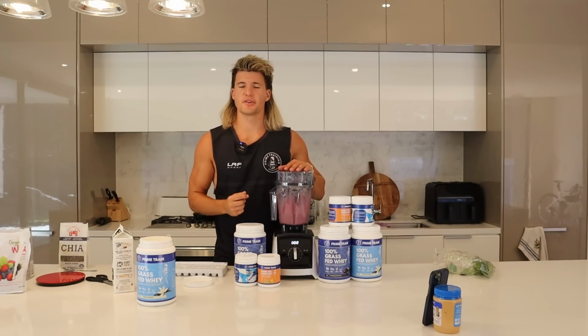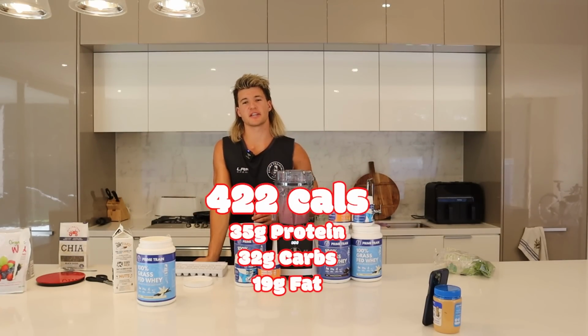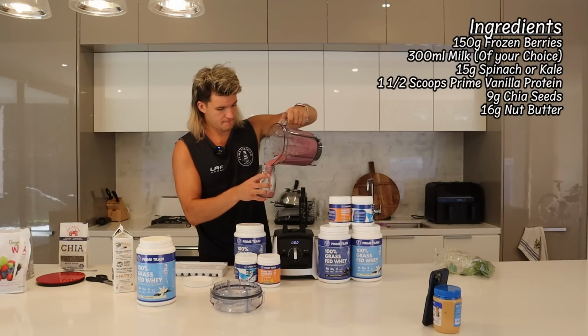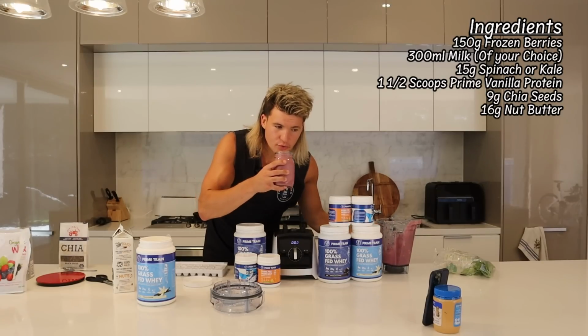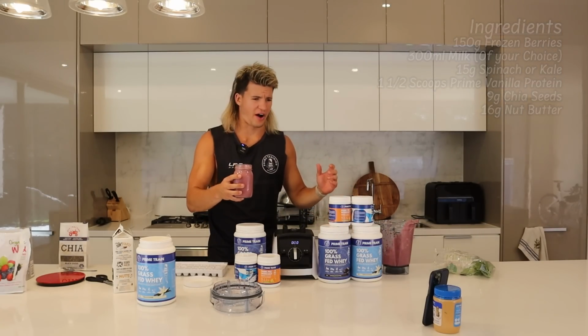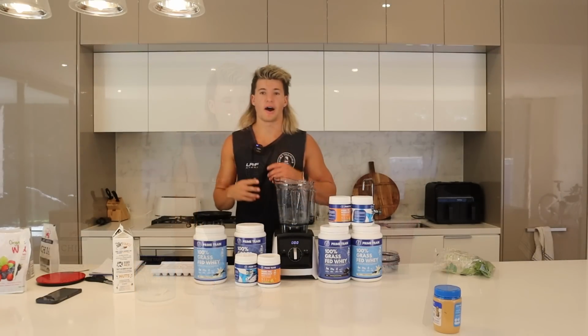All right, so our first smoothie is going to be 422 calories. It's going to be 35 grams of protein, 32 grams of carbs, and 19 grams of fat. Taste. Oh, it's divine. It tastes absolutely delicious. All right, first smoothie done.